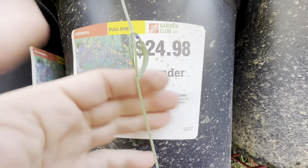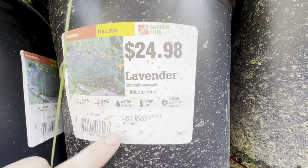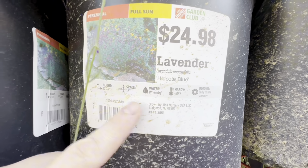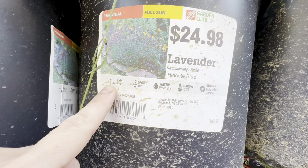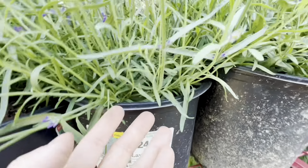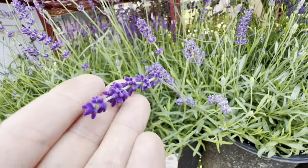There's the full botanical name. Full sun perennial, $24.98 is the asking price. This is a number 3 size container. Blooms early to late summer. Water when dry, spacing 18 inches if you are planting multiples. 12 to 24 inches will be the established height, hardy all the way down to minus 20 degrees Fahrenheit. It does have smaller sized foliage, beautiful dark purple colored fragrant blooms.